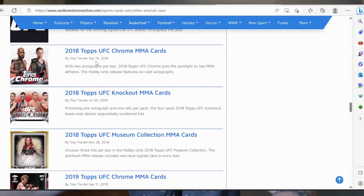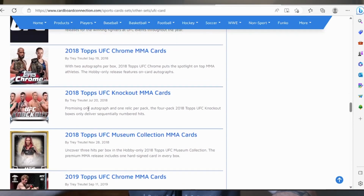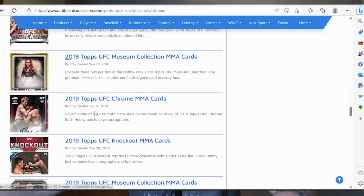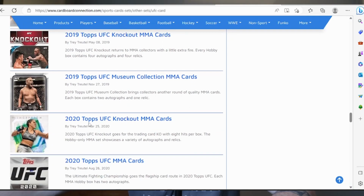In 2018 we had a return of Topps Chrome, a second year of Topps Chrome. We also had the Topps Knockout after taking 2 years off. We then had the Topps Museum. So just 4 releases for 2018. And then in 2019 we had the last year of Topps Chrome for UFC to date. We had the Topps Knockout, and then we had the Topps Museum. So just 3 releases in 2019.